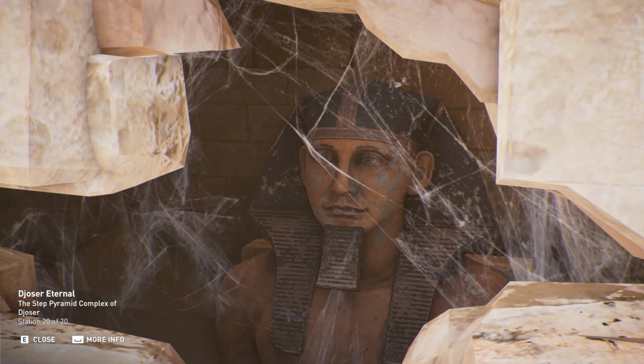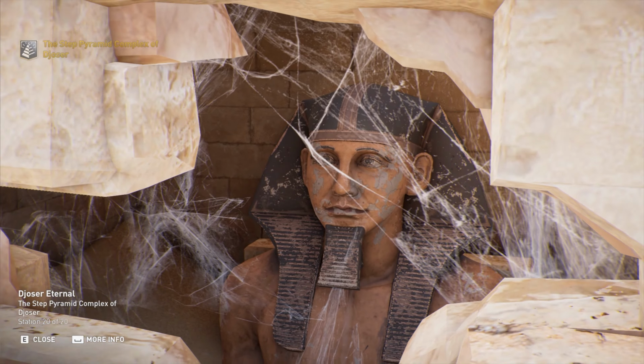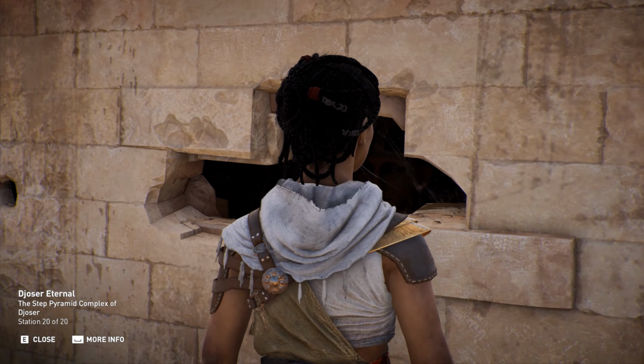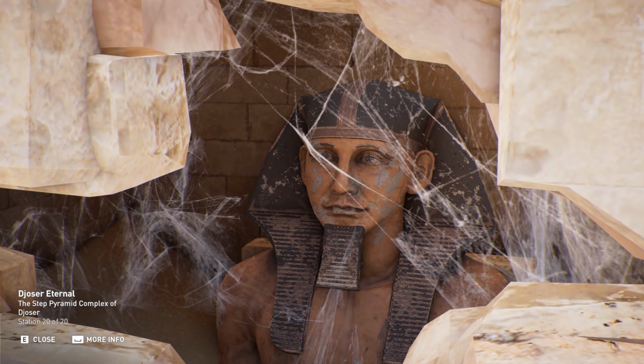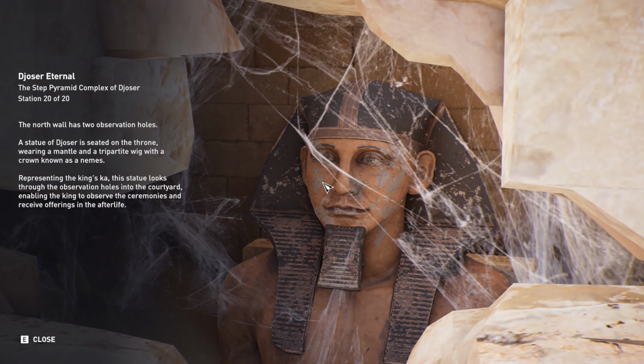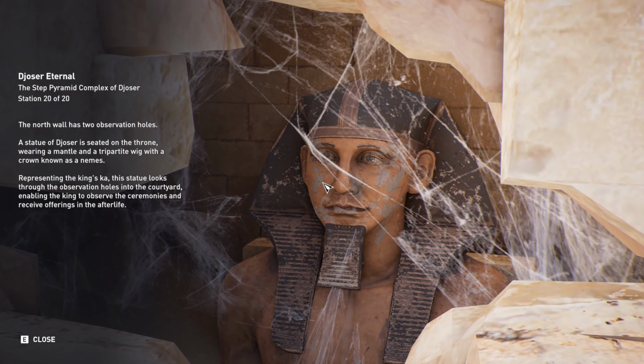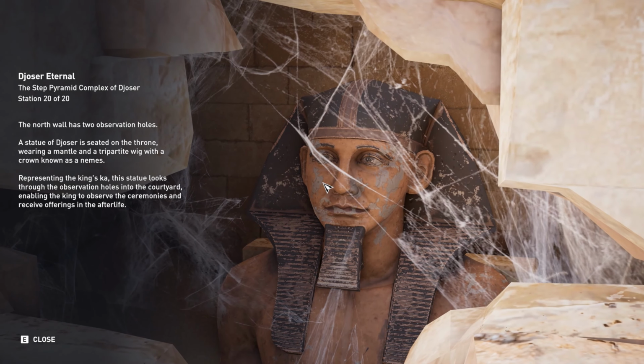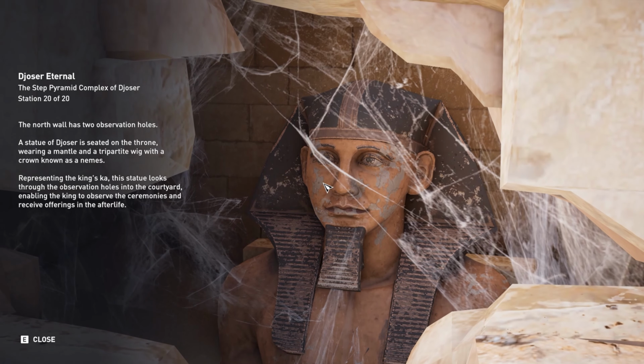The north wall has 2 observation holes. A statue of Djoser is seated on the throne, wearing a mantle and a tripartite wig with a crown known as a Nemes. Representing the king's ka, this statue looks through the observation holes into the courtyard, enabling the king to observe the ceremonies and receive offerings in the afterlife.